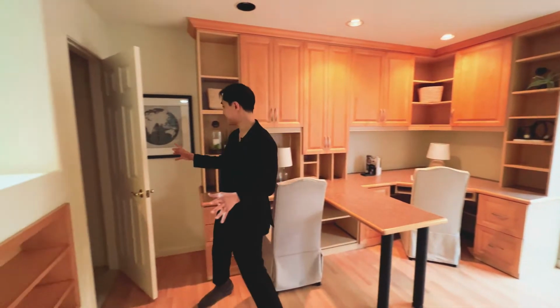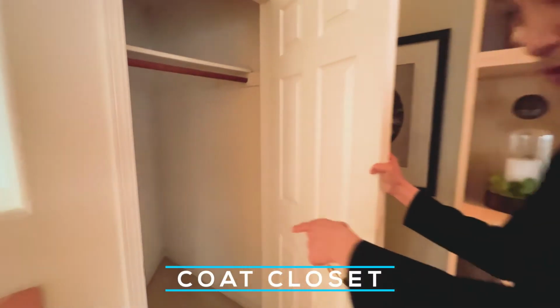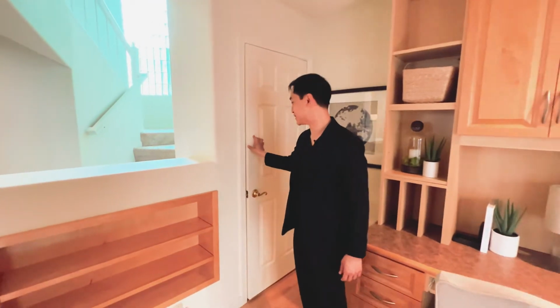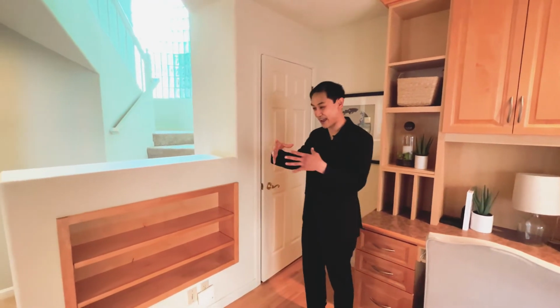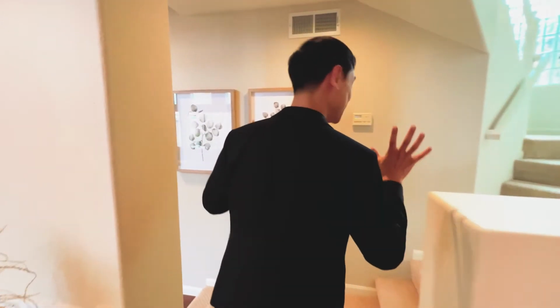Look at this, they even put a coat closet. In fact, a coat closet with a diagonal wall, right? More diagonal walls. Wow. It's so crazy. If we built this in San Jose, people would go wild over these triangular shapes and diagonal walls. But here, this is way too cool.